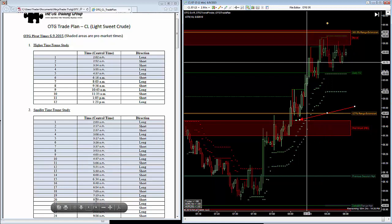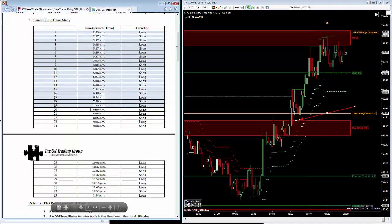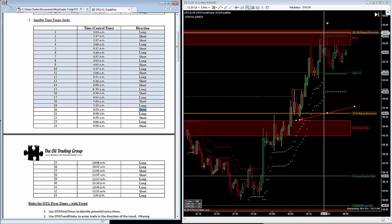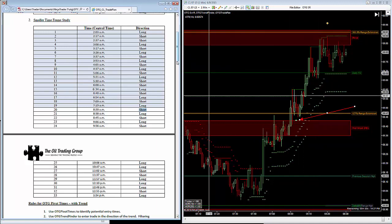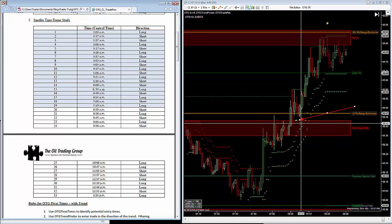I want you to take a look here on your smaller time frame study at line item number 20. We expected the market to pause and get short right there at 8:20. That's this dot up here. If you can see down there at the bottom of the chart, that says 8:20. And our target was right here in this minor resistance area. So you could have gotten short at this area up here. We did not.